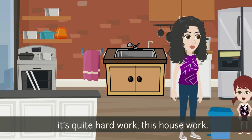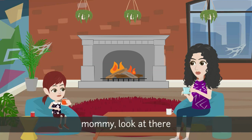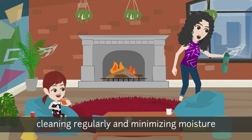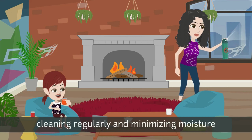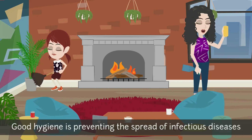It's quite hard work, this housework. I'm just going to have a cup of tea. Mommy, look at that. How to keep away from cobwebs and mold. Cleaning regularly and minimizing moisture. Good hygiene is preventing the spread of infectious diseases.